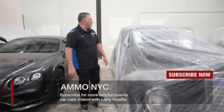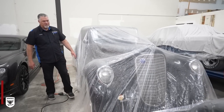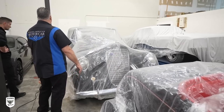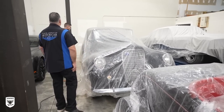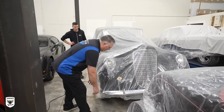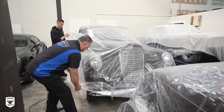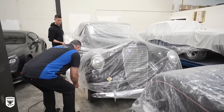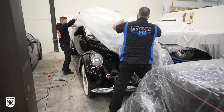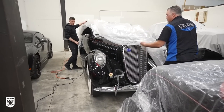This car we bought at auction, RM auction, for the client. And that's another thing that we do too. We provide auction assistance. If you're interested in any particular car, we'd be happy to send a representative to go look at it, make sure it's a good car.